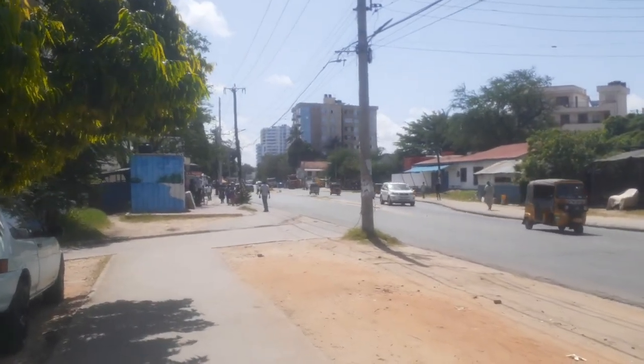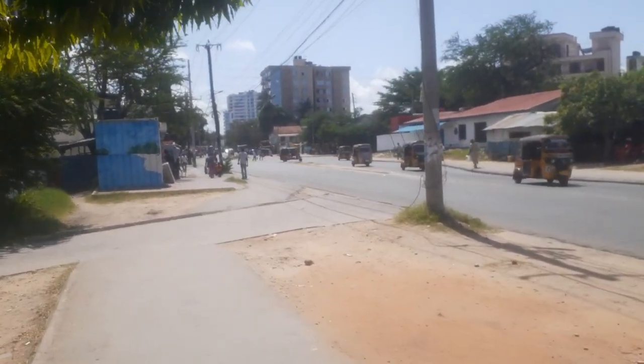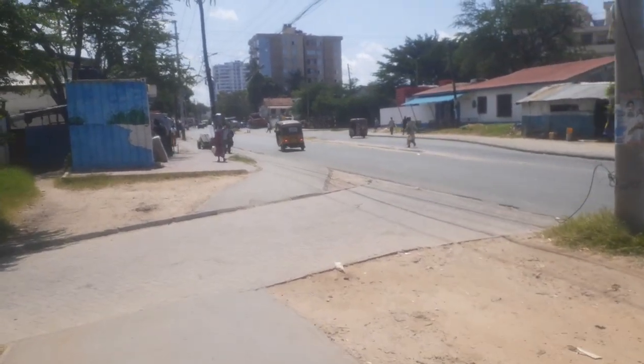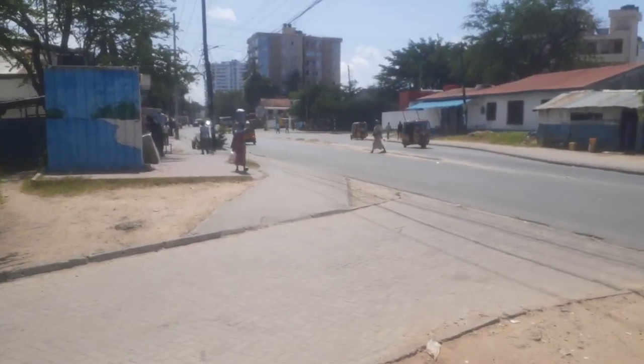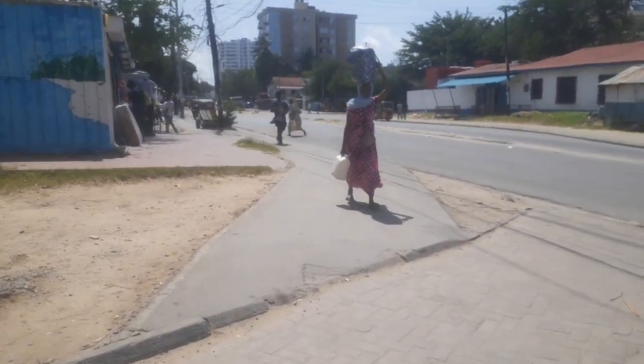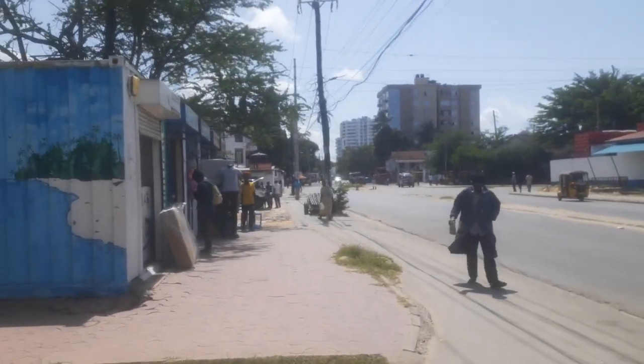The other thing that makes a lot of young people live in Tudor when they work in town is that the transport, if you don't have a car, is very affordable. I guess it's like 30 bob going to town, which is around 30 cents US dollars. Wow.